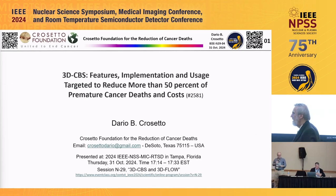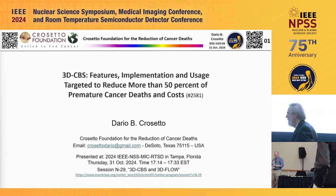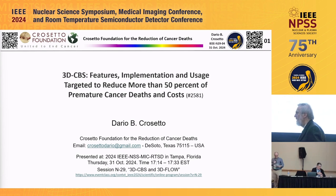We're going to now head into the third talk, also about 3D complete body scan. The title is Features, Implementation, and Usage Targeted to Reduce More than 50% of Premature Cancer Deaths and Costs.